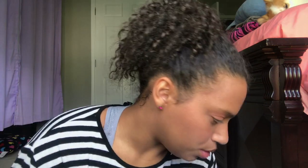And now we're gonna curl my eyelashes. I don't do my eyebrows. I leave them natural. And then I go on with my powder highlighter, and then I just take my pinky because it's the one that fits. I put it in my inner corner.